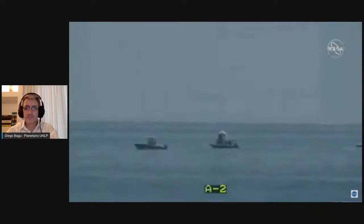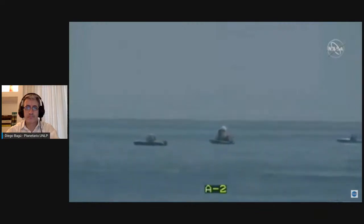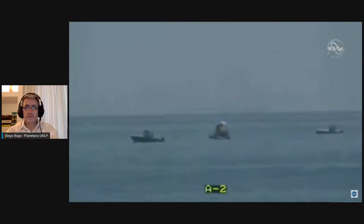Right before the deployment of the mains automatically detaching immediately as Dragon detected splashdown. All of that happening right per the timeline.